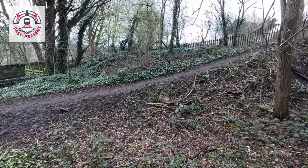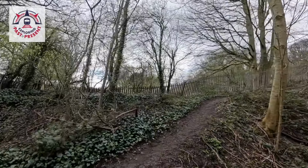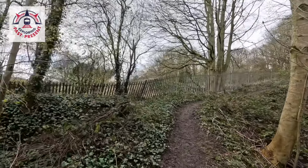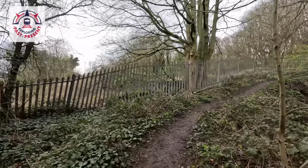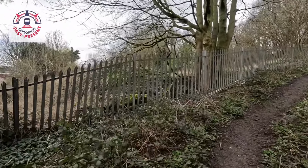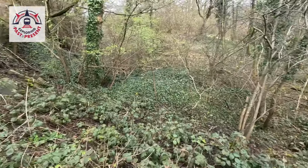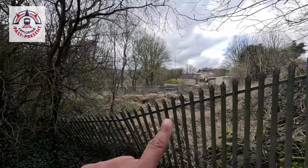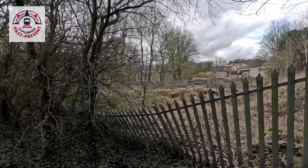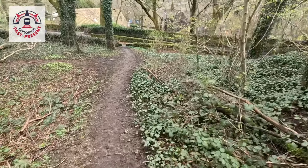So what we'll need to do is just venture off the track bed, because you can see it's fenced up there. In fact, if we just take a little look up here, and then this is our cutting underneath the bridge, and you can just see the other side of the bridge over there. So we're gonna have to walk down this path.